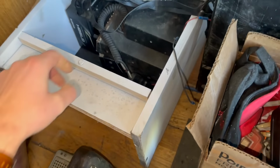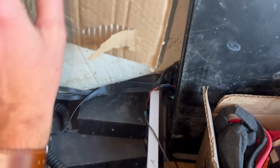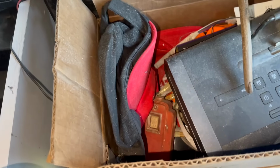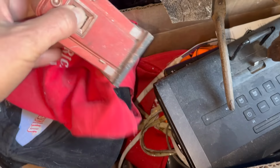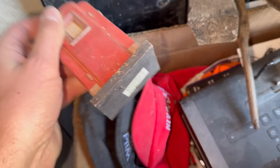You might think I'm crazy, but the old cars, oh, these are CB radios. The old cars are actually more desirable if they have their original equipment in them. What do we have here? Looks like a little toy gas pump. Not that old.